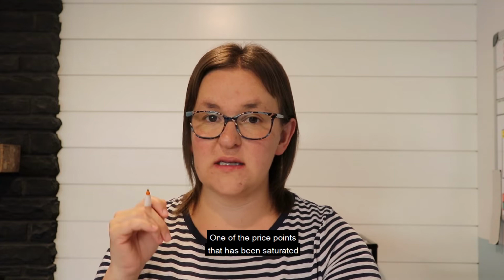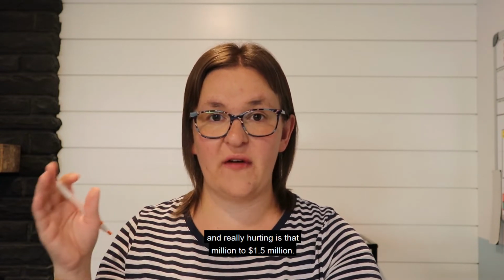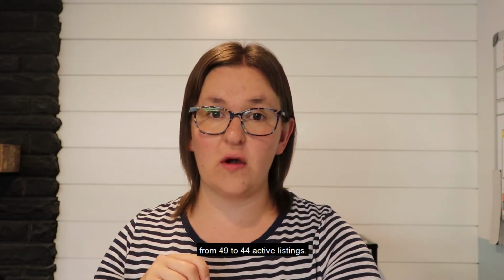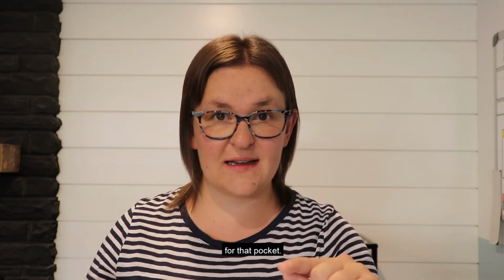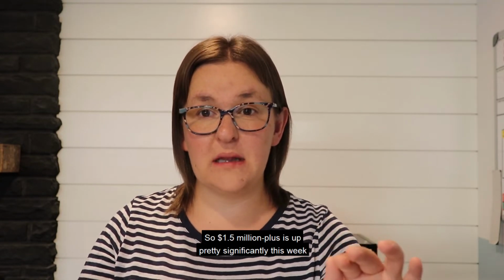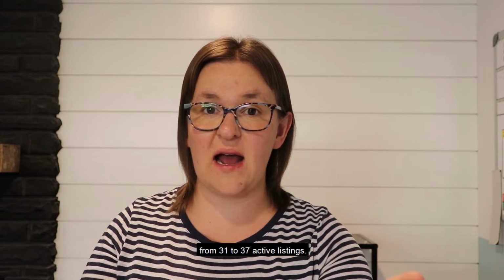One of the price points that has been saturated and really hurting is that $1 million to 1.5 million. And it's actually down this week from 49 to 44 active listings. We did see a few in that price point come off the market, but overall good news, I guess, for that pocket. So 1.5 million plus is up pretty significantly this week from 31 to 37 active listings.